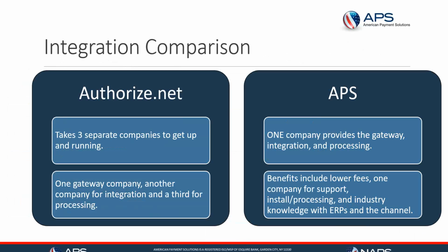The other part of that is the benefits of the lower fees, and that we actually know the Acumatica channel. So we build the relationships with those out there who sell Acumatica, and we have a relationship with Acumatica corporate. So if they ever do need anything that's really escalated, we now have everybody who helps support their solution on that email, on that phone call to help escalate that issue and resolve it as fast as possible.